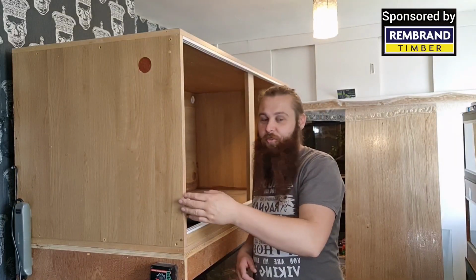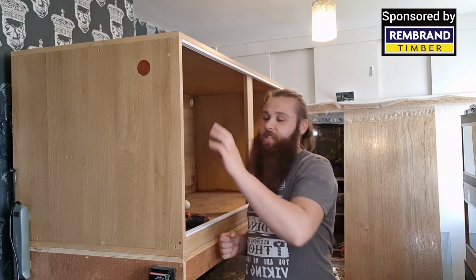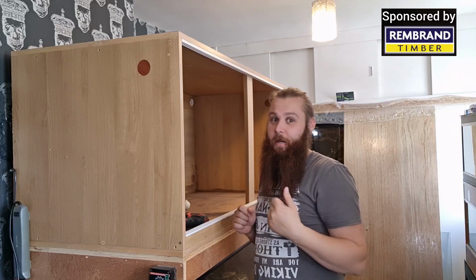Because this MDF Viv is way too heavy, that's why I always build it plywood. It seems to be a bit lighter. This is way too heavy for me to be lifting on my own, so I'm going to dismantle it up here and take it down piece by piece.